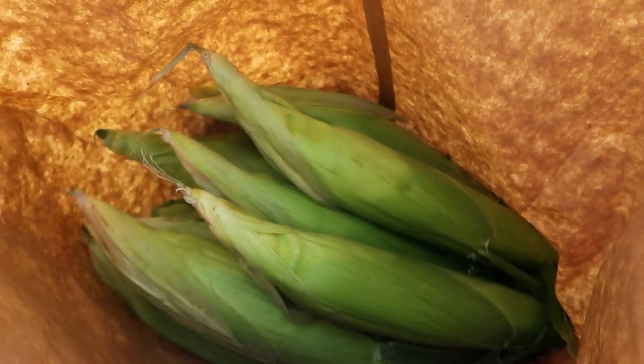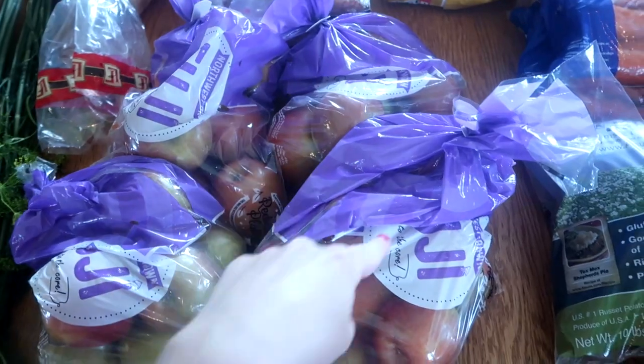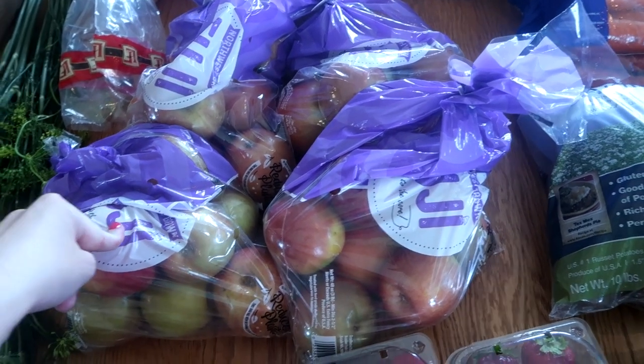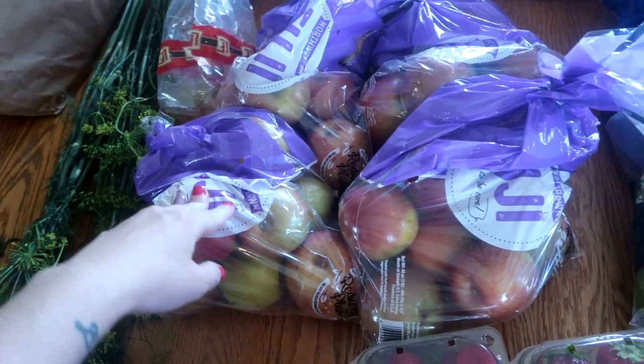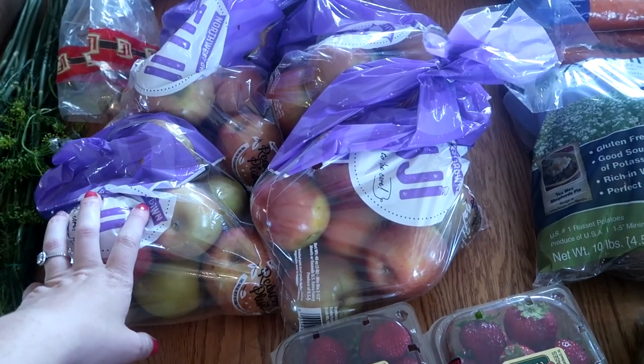The other thing I got from the farmer's stand was a dozen things of sweet corn. So I think tonight we're gonna do the sweet corn and then some KFC bowls. Four bags of Fiji apples. These are the best price right now. They were under $4 a bag. This averages about a bag of apples a week for my family, which is pretty typical.